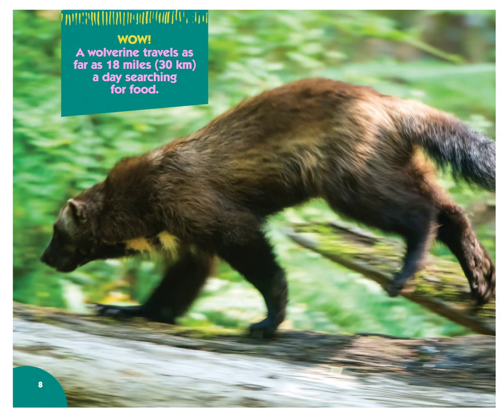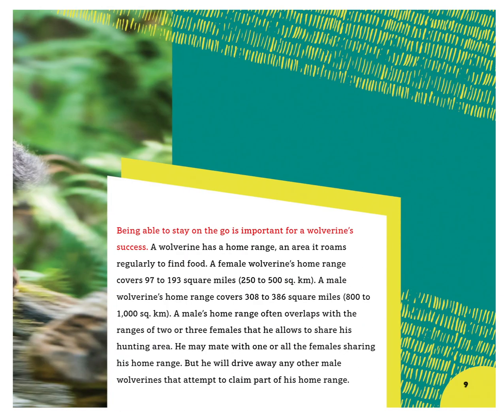Wow! A wolverine travels as far as 18 miles, 30 kilometers, a day searching for food. Being able to stay on the go is important for a wolverine's success. A wolverine has a home range, an area it roams regularly to find food. A female wolverine's home range covers 97 to 193 square miles, 250 to 500 square kilometers. A male wolverine's home range covers 308 to 386 square miles, 800 to 1,000 square kilometers.